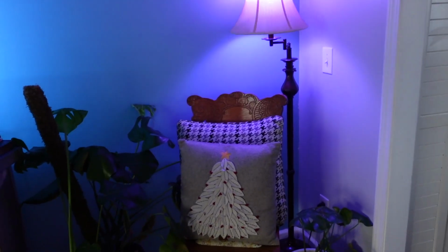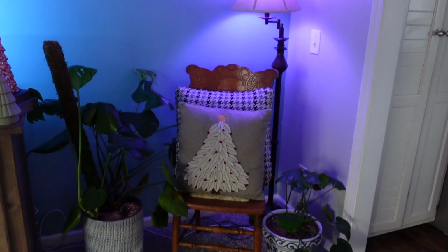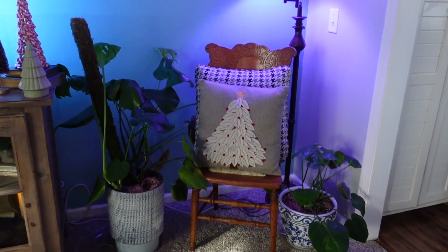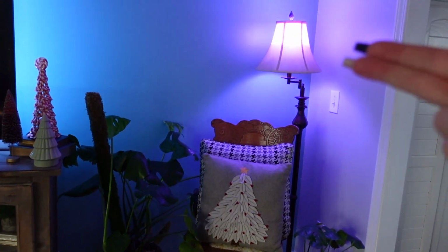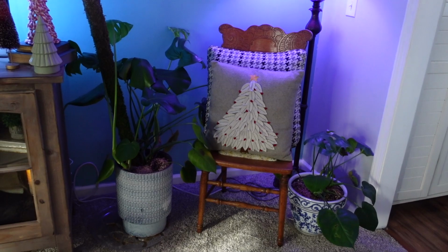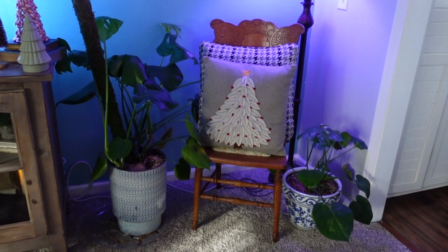Beautiful. Over here next to the TV stand, I just have my great-grandmother's antique chair with some pillows on it. It always has a grow light for the two big monsteras. So it looks a little funny, but what can you do?